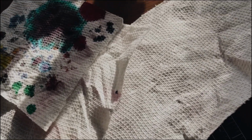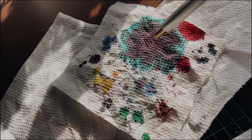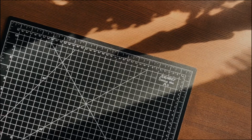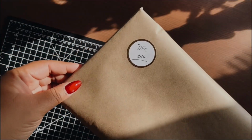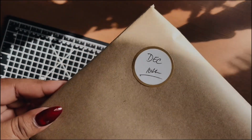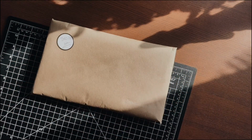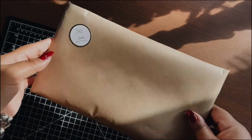Oh, and I'm thinking to start a new napkin because, yeah, this happened. That's no longer cute, so. Okay, now what did I get myself? Today is day 10. I feel like all my packages look this size. Kind of crazy.